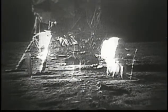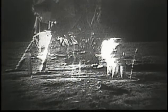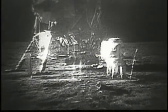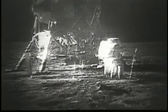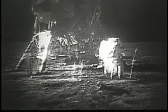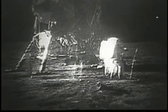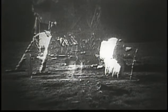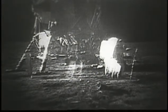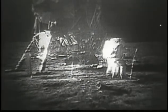Columbia, Columbia, this is Houston, AOS, over. Neil Armstrong's been on the lunar surface now almost 45 minutes. Next time, I don't have a camera.